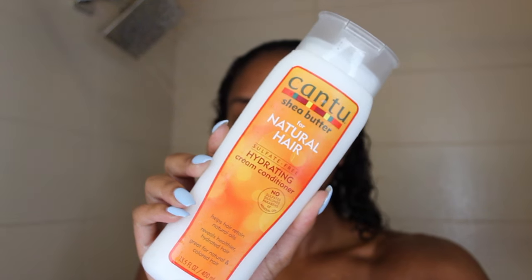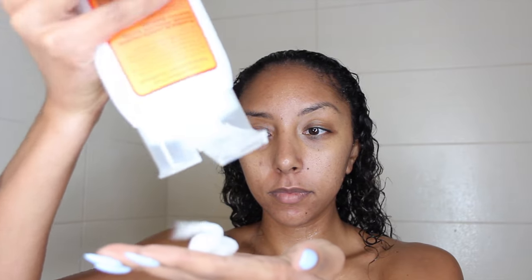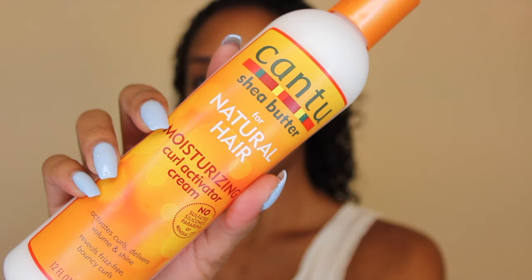Now let's grab our conditioner. This is the Cantu Shea Butter for Natural Hair Sulfate-Free Hydrating Cream Conditioner. This one smells like the normal yummy coconut smell that we're probably all used to. Now I will say that it did have an okay amount of slip, but I felt like I needed to add more to really get the tangles. So I did find myself applying a lot of conditioner to get the tangles, but it still eventually got the job done.